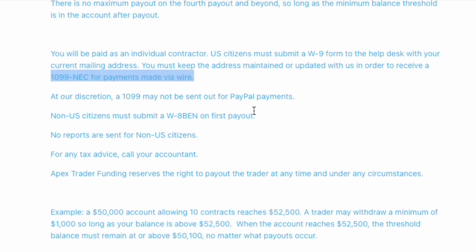So that's all U.S. tax based. If you're not a United States citizen, like myself, for example, in Canada, what you fill out is called a W-8BEN for your first payout. So I did that. Basically, anyone who works as a contractor, now this isn't trading related, this is just anything related. Long before I was a trader, living in Canada, I worked for several US companies as a contractor. So I'm very familiar with this process long before trading.